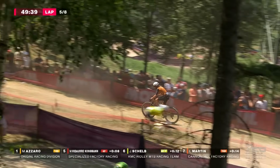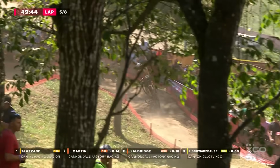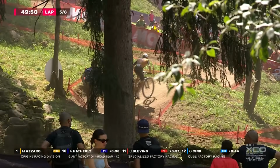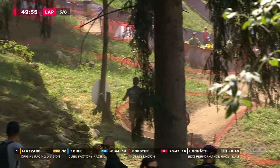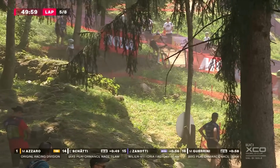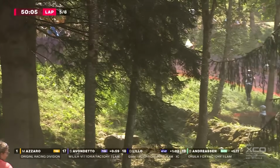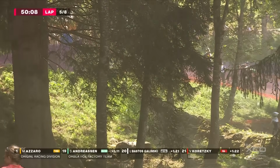Azzaro, though, by himself in our shot all of a sudden. Is this an attack from Matisse Azzaro now on lap 5 out of 8 here in Val di Sole Trentino? The 5th round of the UCI Cross Country Olympic World Cup in 2025. Now led by the Frenchman. Yeah, Matisse Azzaro, a younger rider, 25, again, one of those riders at the front of U23 racing a couple of years ago. It just took him a little while last year. We saw him second place at the end of the season.